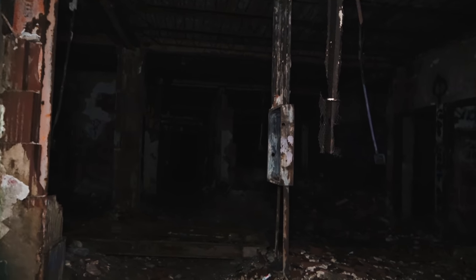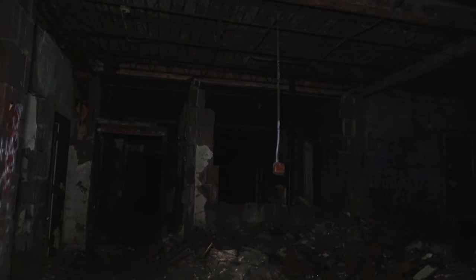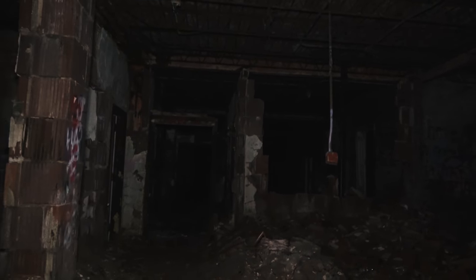I heard almost like something ran away. But there's this one just falling off the roof. Well, I don't know. It looks like everything fell off the roof. Yeah, I don't think that was something falling off the roof.